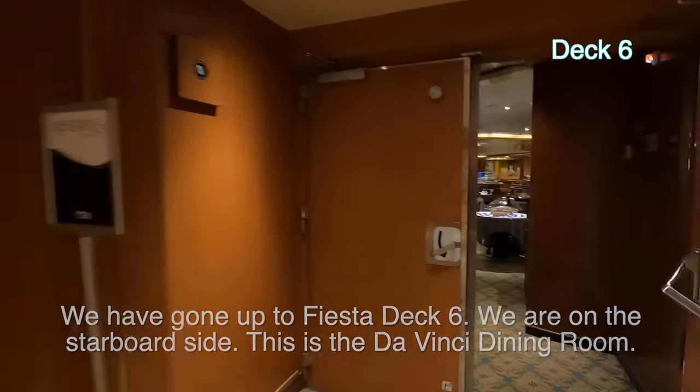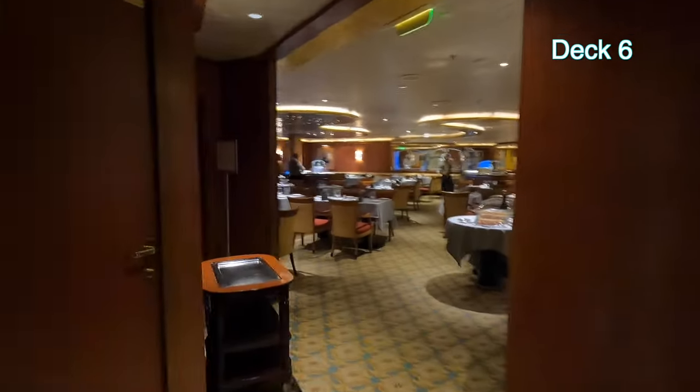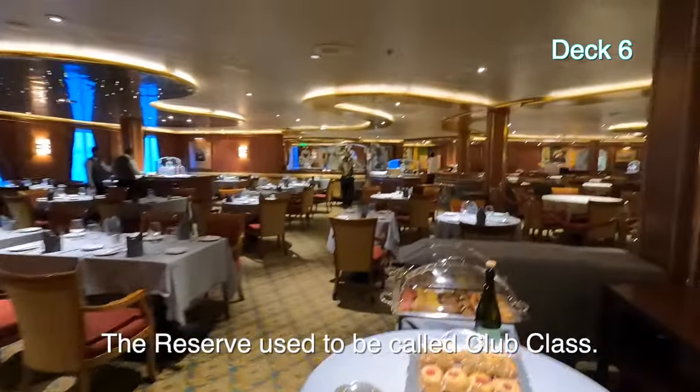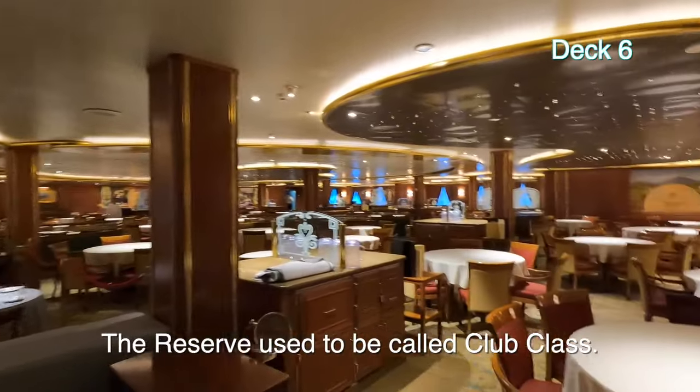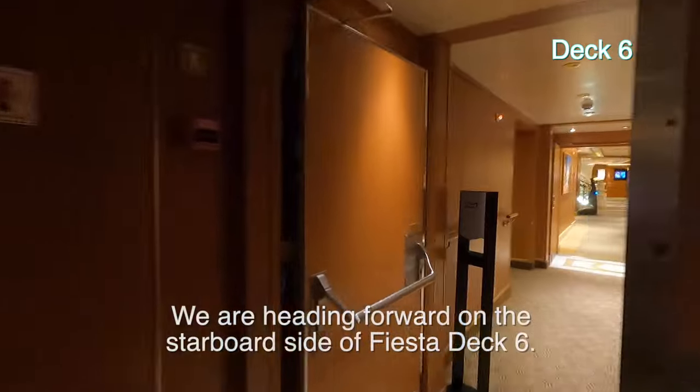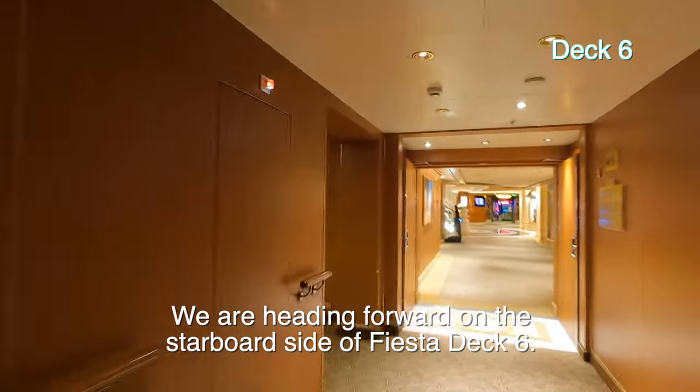And this is the Da Vinci dining room, and we're kind of going in the back door. This is where the reserve people have breakfast, so they're getting ready for them. But as you can see, it's just like the Michelangelo down below. But anyway, you get a secret entrance. Let's head forward.